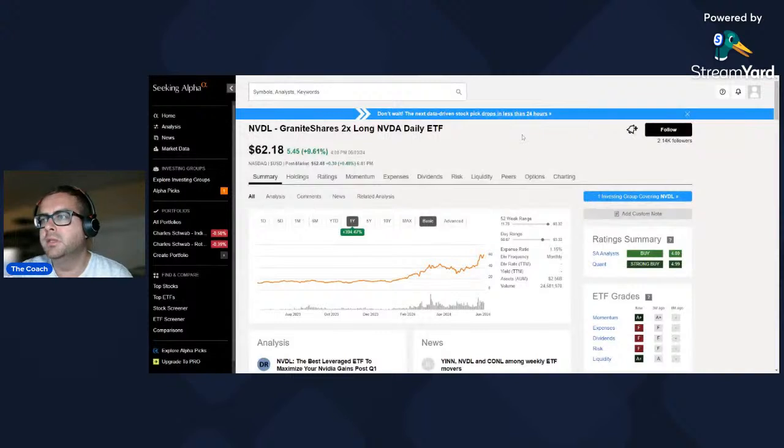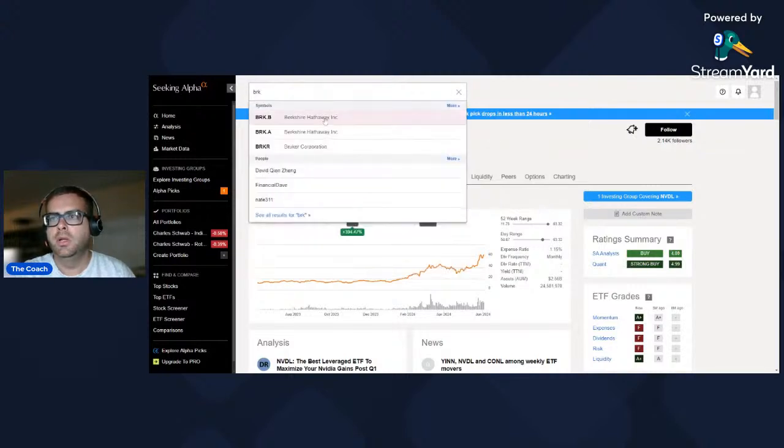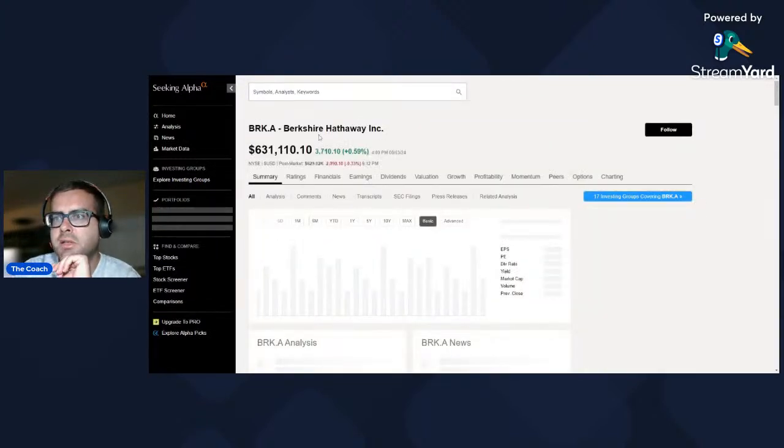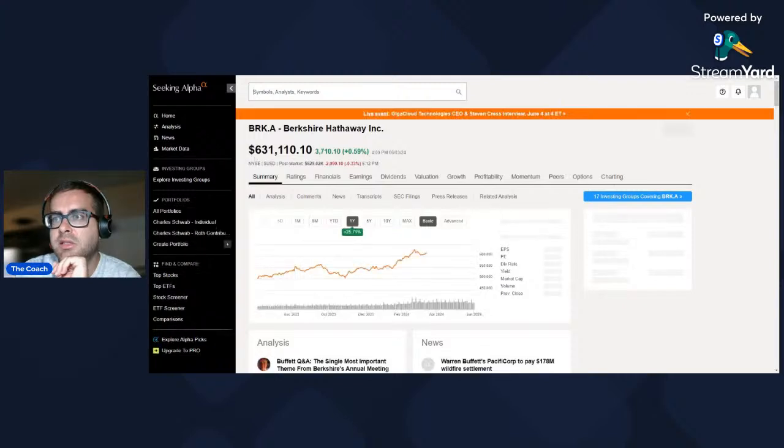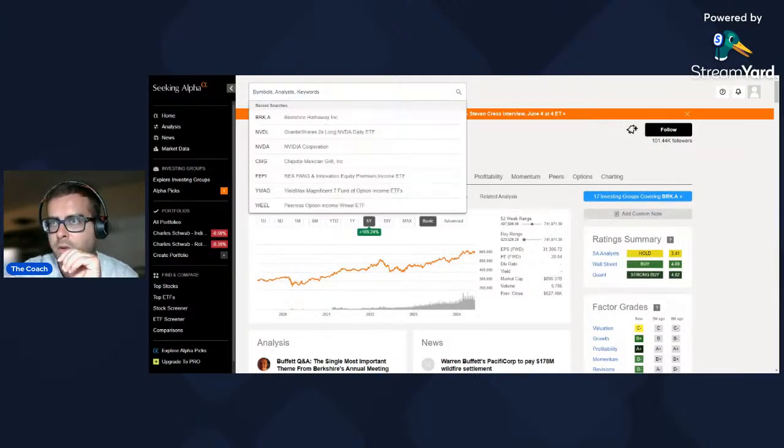Crazy day for the markets today. We had an issue with Berkshire Hathaway A shares. There was a big glitch. We can look at that really quick. I don't think they actually fixed it, or maybe they did. It's insane how much they've gone up. $631,000. That's like one share of this is like owning a nice house, or maybe a middle of the road house.